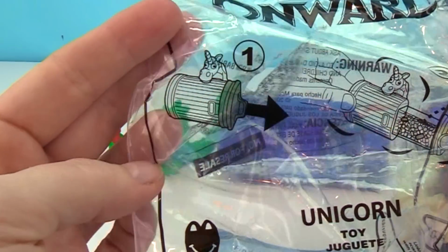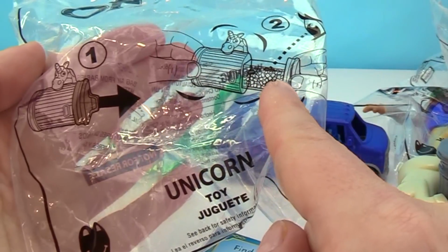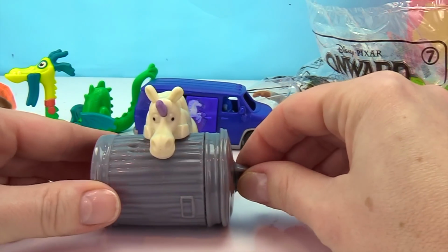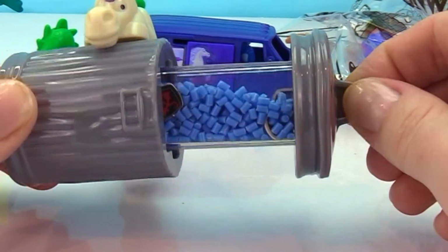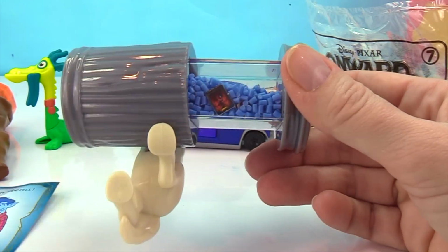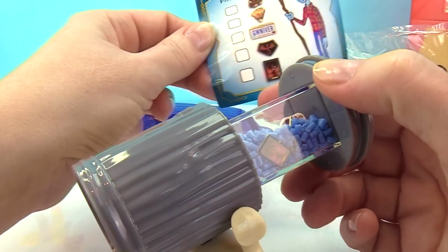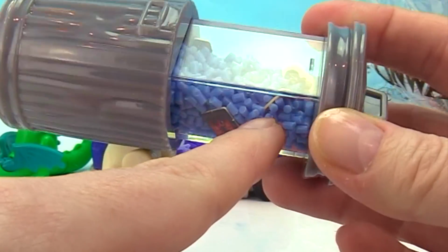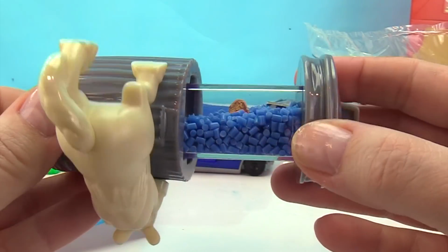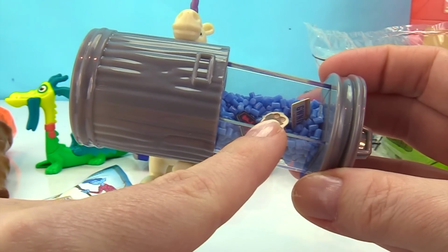If you wanna know how your toy works, you look on the bag. So it looks like we turn this sideways, pull the trash can lid, and whoa, there's lots of stuff in there. Okay, so we have it on the side. And here we go! Oh, whoa! There is a lot of trash in there. Okay, we're trying to find all of the items on here. So this looks like maybe it's a magazine. See that right there? Oh my goodness. Oh, there's something right there. Looks like maybe that's our gemstone. Okay, we have a stuffed animal in there.